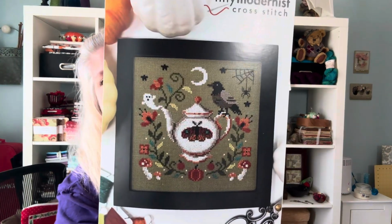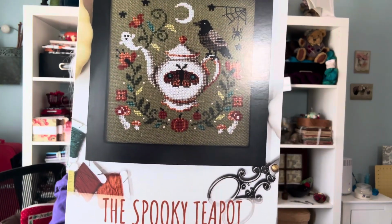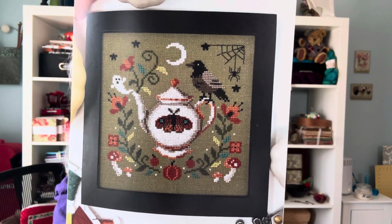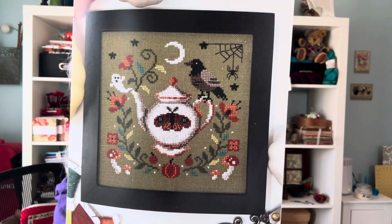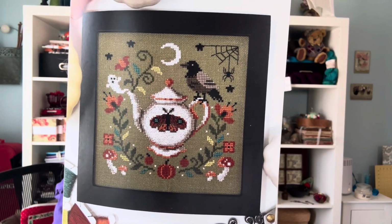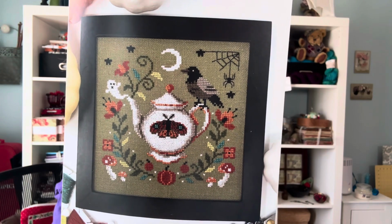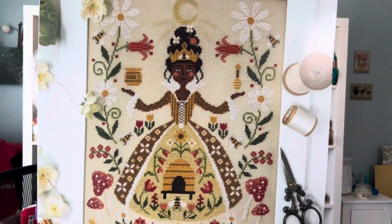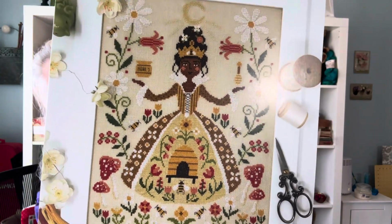Okay, then these are ones that I ordered from various people online. I'm super excited about this teapot, the spooky teapot. It has everything that I love: moths, mushrooms, crow, or raven if you want to call them, spider, ghosty, like, holy crap, pumpkins. Oh my God, I just love that. And then I got Tiny Modernist, the Bee Queen. She's so pretty.